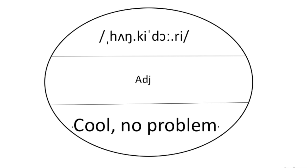And what about this one? This is kind of British, I think. Cool or no problem. Adjective, everything is. Hunky dory. Yeah, okay, maybe that hunky dory. That's quite a round sound. Hunky dory. Cool, no problem. Everything's hunky dory. We actually speak like that.